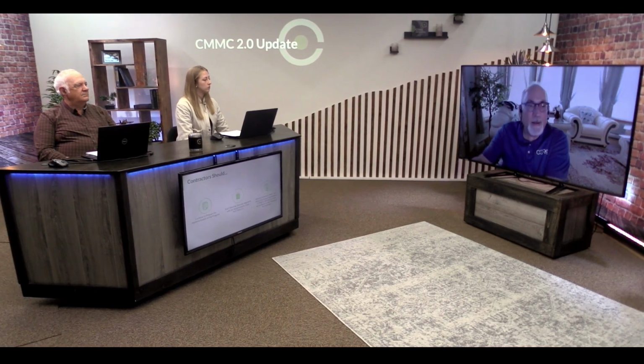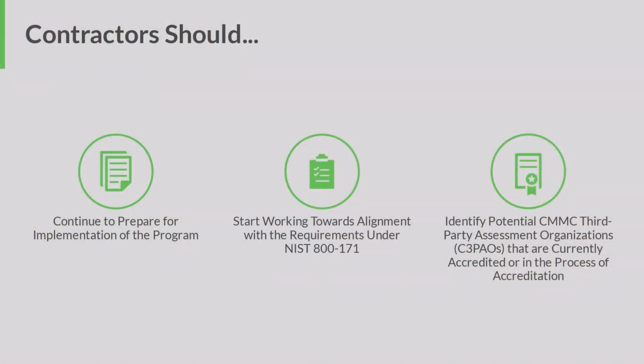And that means to be prepared for this upcoming contract that would have CMMC in it, you'd have to get yourself implemented to the level of 110. You would need to be prepared to demonstrate compliance to the NIST 800-171 and 171A requirements. You'd need to identify a qualified C3PAO and have them scheduled to come in and do the assessment and then issue your certification before you can be awarded that contract. So just think through the time frame of all of that.